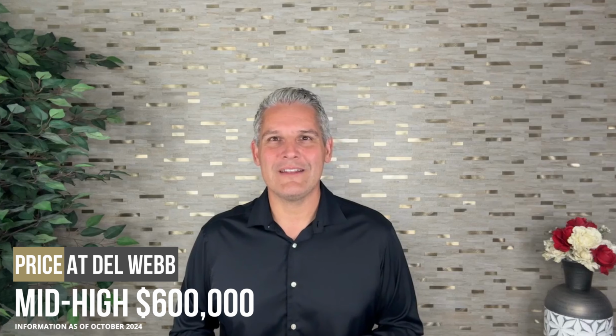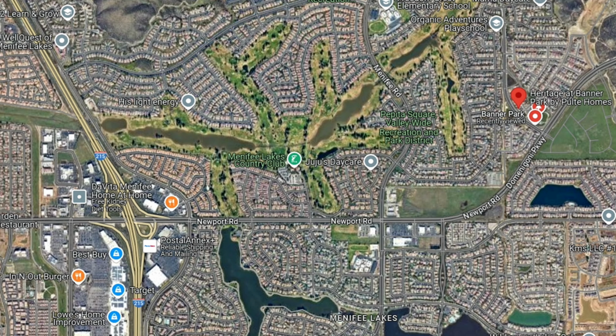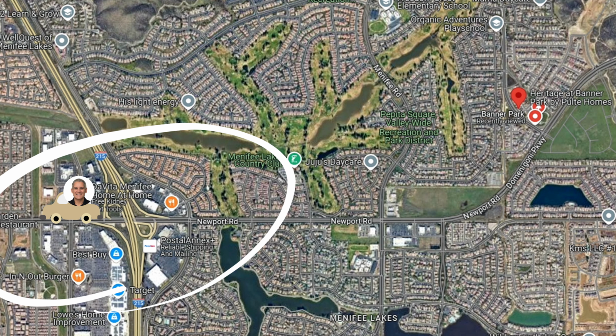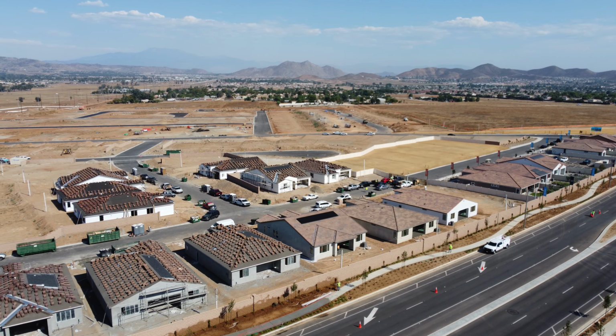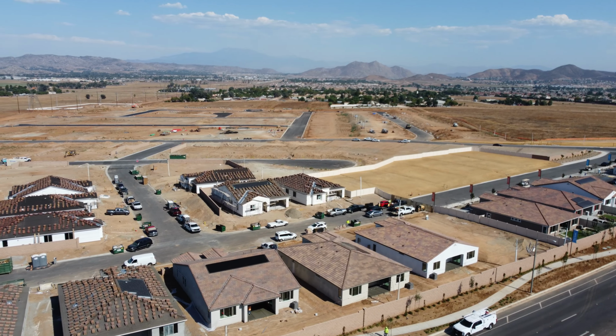If you're curious about pricing, at the time of this recording, the Verona starts in the mid to high 600s at Del Webb and low to mid 600s at Banner Park, and each community offers its unique advantages. Banner Park is conveniently located just down the street from Menifee's main shopping center, making daily errands a breeze. Del Webb, while just a short drive away, offers the tranquility and privacy that only a premier 55 plus community can.